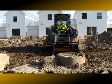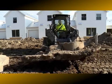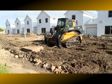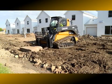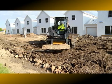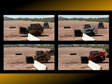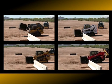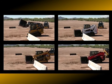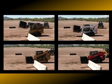What is one question your customers always ask about skid steer loaders and compact track loaders? How much does it lift? In this Deere in the Dirt demo, we will show you that our John Deere large frame skid steers and compact track loaders can outlift the competition. Our competitors may say they can lift more based on the information they provide. Here you'll learn that your customers shouldn't fall in love with just the specs, and that there are many considerations that you should look at when considering lifting power.